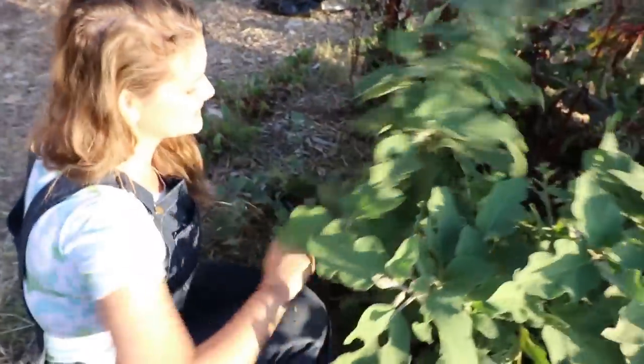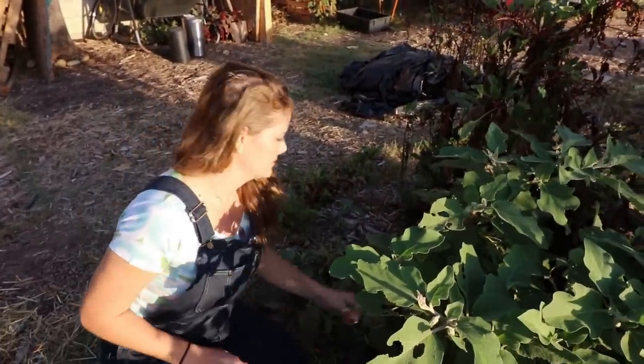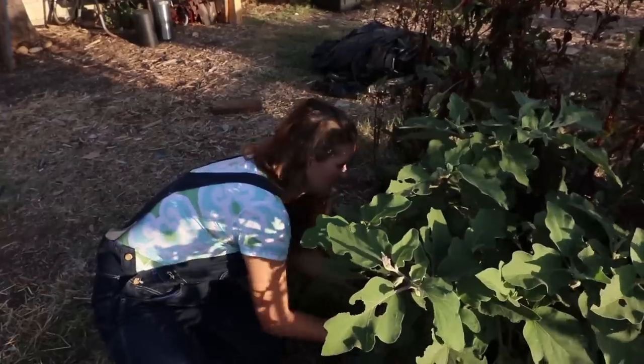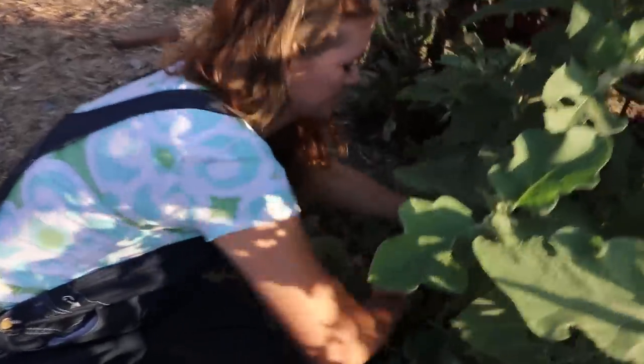Yep. For things like tomatoes, we actually wait until they're almost rotting. And that is when the seed is most viable. So what we'll do is we'll actually take these guys, and I can set these guys up here.